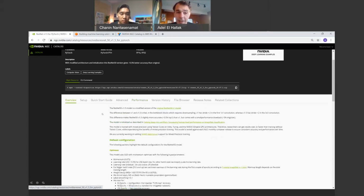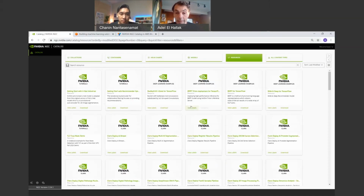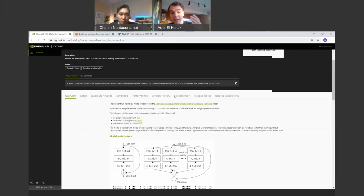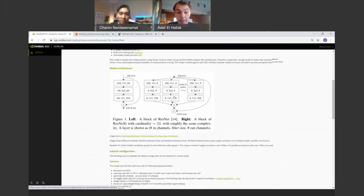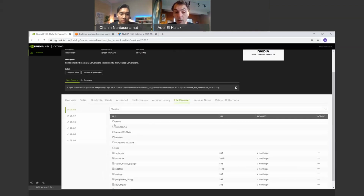And again, like I said earlier, it spans all sorts of different use cases. Again, just picking on the ResNet example, right? Like I said, we tell you what the model architecture is. And in the file browser over here, you will have everything that's required to reproduce what we posted up on NGC.